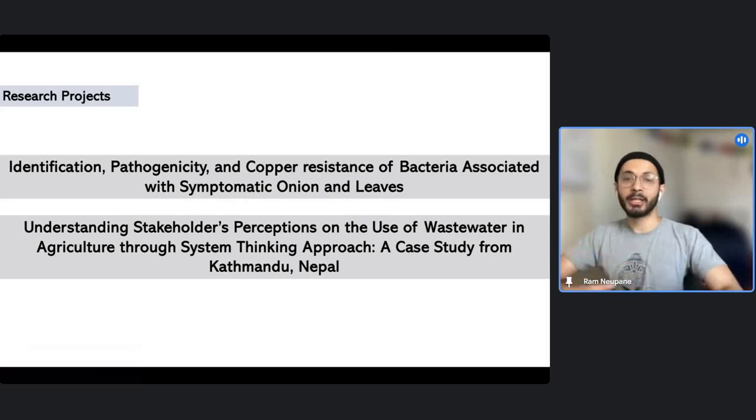This systems thinking approach is very important if you are working in a very complex system to understand what's going on. It will help to identify trade-offs and then maximize the efficiency of the system to amplify the benefits.